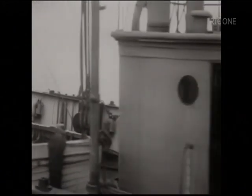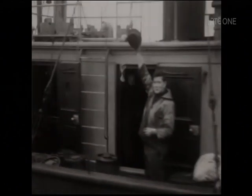Now, sometimes we were able to put a boom out, a longish object, and gently poke the mine away and hope that it went in a different direction. But that's the exception rather than the rule. And so you're completely at the mercy of the world around you, which makes lightship crews absolutely heroic in what they do.